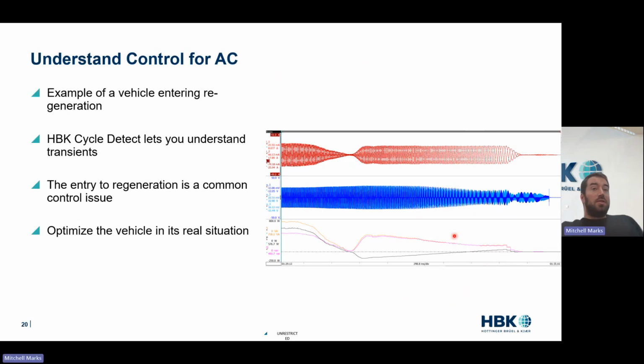And the cycle detect allows us to accurately trust all of these measurements and characterize this vehicle in its real-world application. We can increase this regeneration. We can increase our range. So again, we're not necessarily replacing all the efficiency mapping. We're introducing a powerful tool to understand how our vehicle handles these different control techniques. We can see the details. We can see that wide bandwidth power. So we can reduce energy consumption. We can reduce thermal loading.